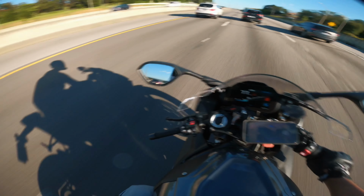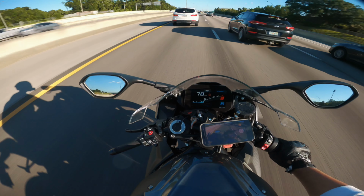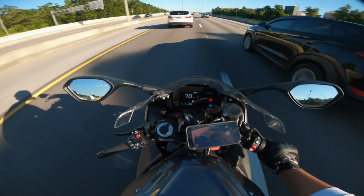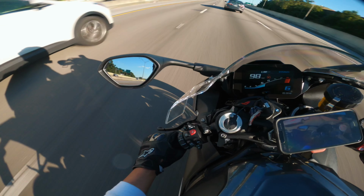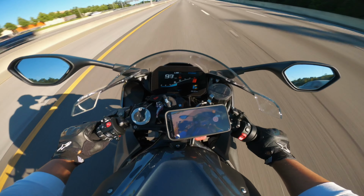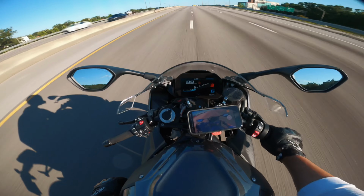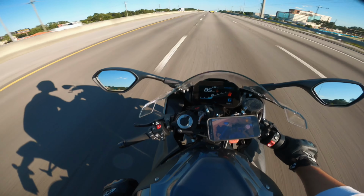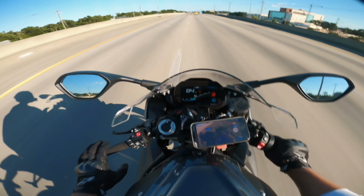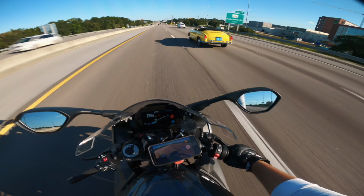Hate when they do this. They just camp the freaking left lane. Let's go, dude. It's actually dangerous to do that. See, it makes me do, like, I don't like doing that maneuver. I hate it. But you just gotta do it to get away from them. Like, there's no other way. This guy rocking the drop top.